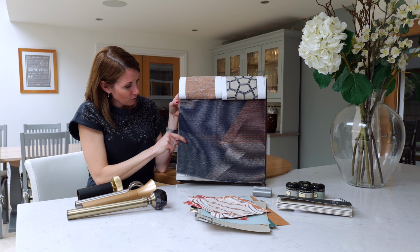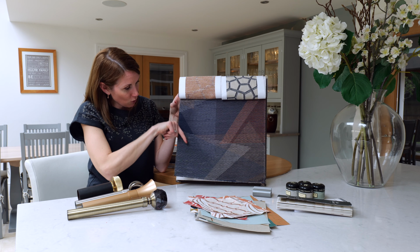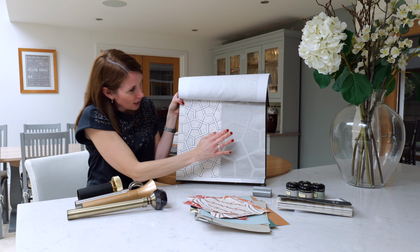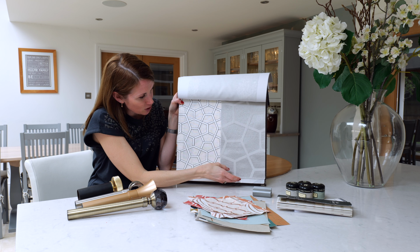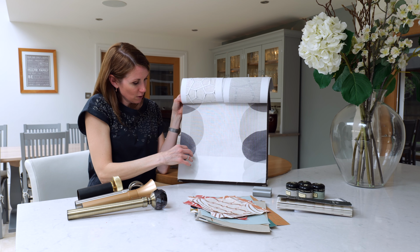And then we've got some of the more. Oops. You've got this lovely metallic-y finish here. I'm just going through.